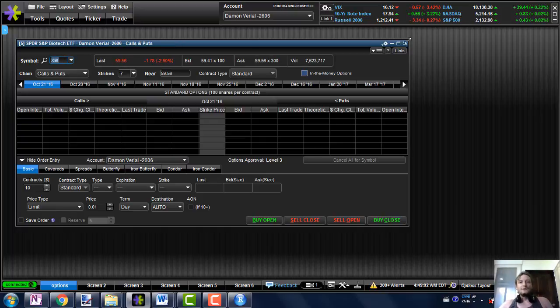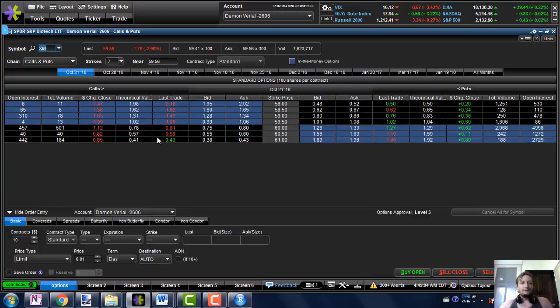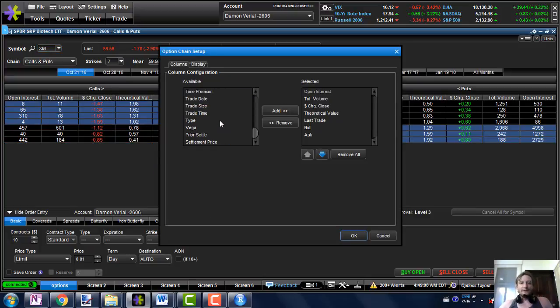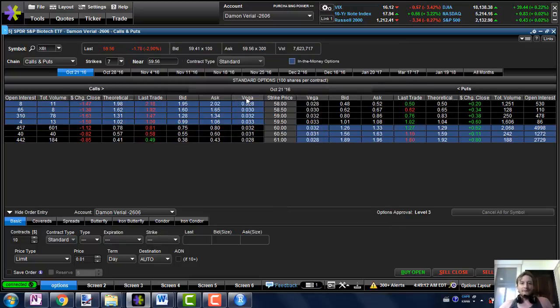And what we're going to do is look at a value called Vega. We're going to add that in. And now we're going to have this Vega value here. Vega tells you the price the option changes for every 1% change in the implied volatility.